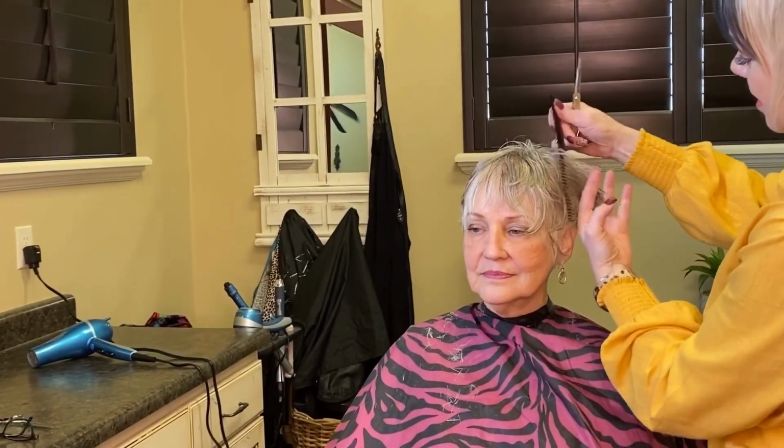Okay, so now this side, same thing. We're gonna bring that out and connect those sides. Okay, remember with this area, make sure you just hold that out enough that that falls down. We'll make sure it connects, but we need to make sure that there's enough length there.